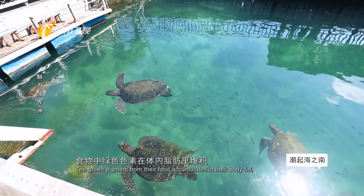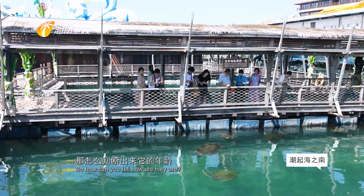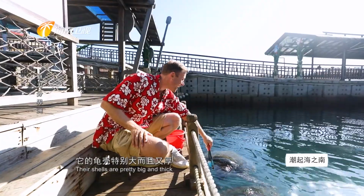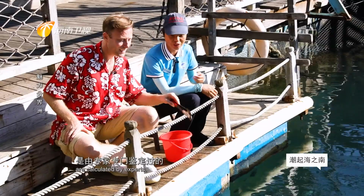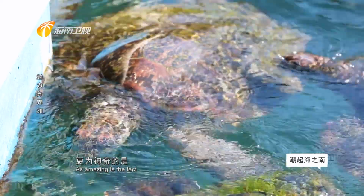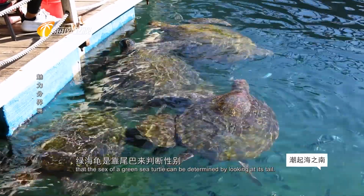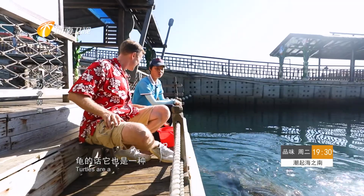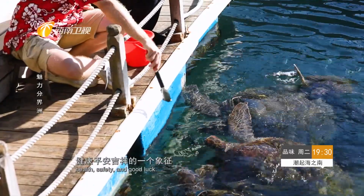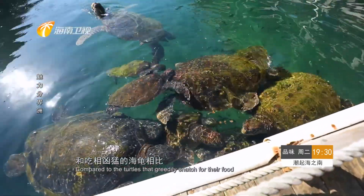The green pigment from their food accumulates in their body fat, turning it green, and this is how they get their name. 那怎么判断出来它的年龄？ 它的龟壳特别大，而且又厚，纹路比较深，是以此来判断它的年龄的。当然，这个呢是有专家专门鉴定过的。 那是。As amazing is the fact that the sex of a green sea turtle can be determined by looking at its tail. 有一些尾巴短的就是女生，尾巴长的就是男生了。龟的话，它也是一种比较长寿的动物，所以它就有健康、平安、吉祥的一个象征。 龟是个好东西。Compared to the turtles that greedily snatch for their food, dolphins are much gentler.